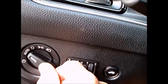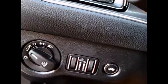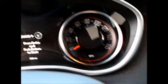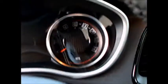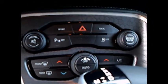Those other two controls are intensity, I think, for the interior lights, and the button on the far right has to do with opening the trunk. Again, if you have the key in your pocket, you can go back to the trunk and there's a little button to push and it opens. So now we take a look at the cluster. And we're going to take a look now at the screen, touch screen.